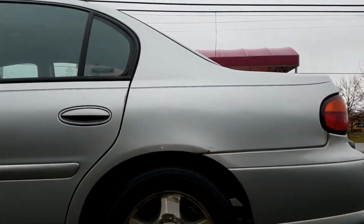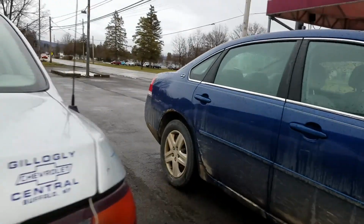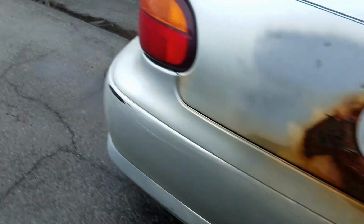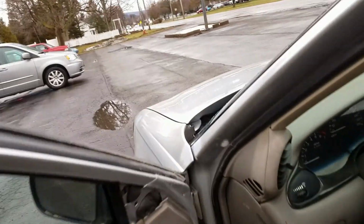How's that sitting? Well, it's a little higher on one side than the other, and yeah, one side's sitting a little higher than the other. This is an 02. Yeah, definitely sitting a little lower. This being an 02 Malibu. Ouch.